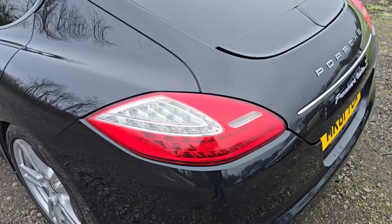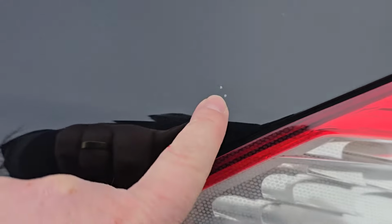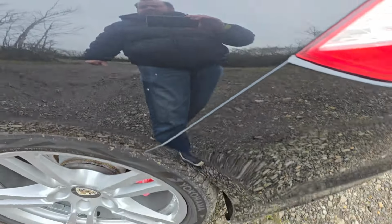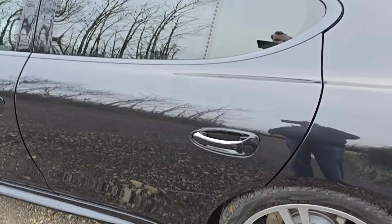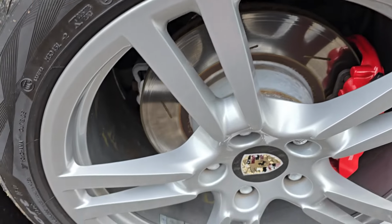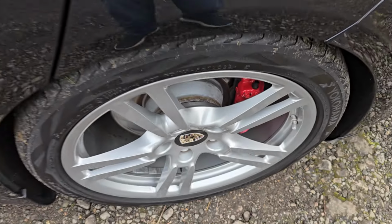No marks on the near side rear corner. There is a stone chip on top here, just in front of the light there, and another one here that I noticed, a couple of little stone chips there. Otherwise, pretty much immaculate back here. This another freshly painted wheel, which is just in lovely condition. Nearly new tyre, nearly new brakes. Pads are nice and thick.